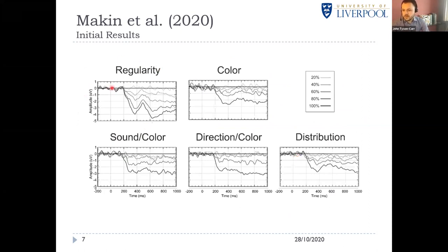And just to reiterate here, you can see this is the first task that I showed you before. You get that scaling of the SPM response as the proportion of symmetry increases. We've got the four other tasks as well. You can see a very similar pattern where we get the same increase of that SPM response as symmetry increases. So you get the same linear response despite attention being drawn to some other irrelevant stimulus dimension.